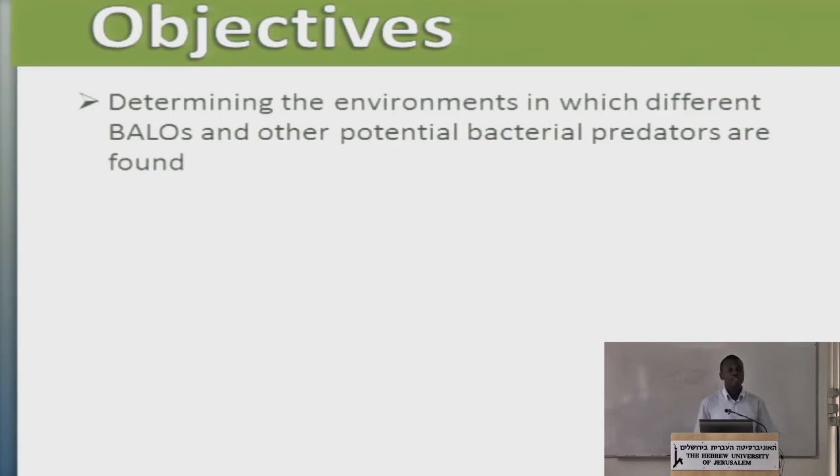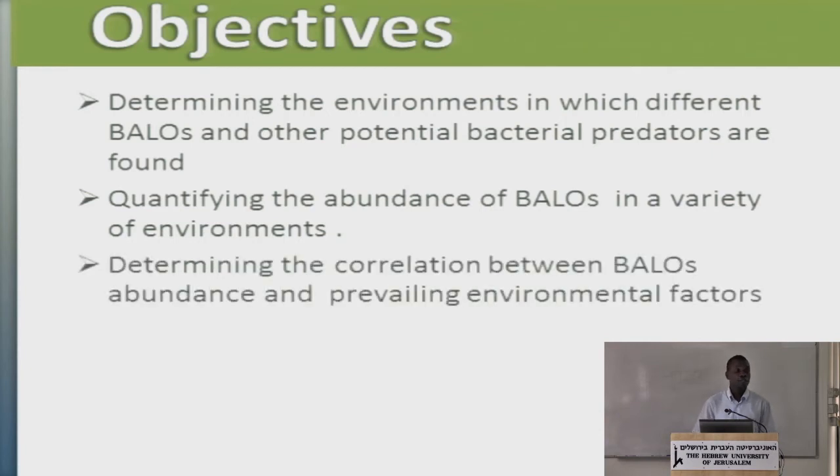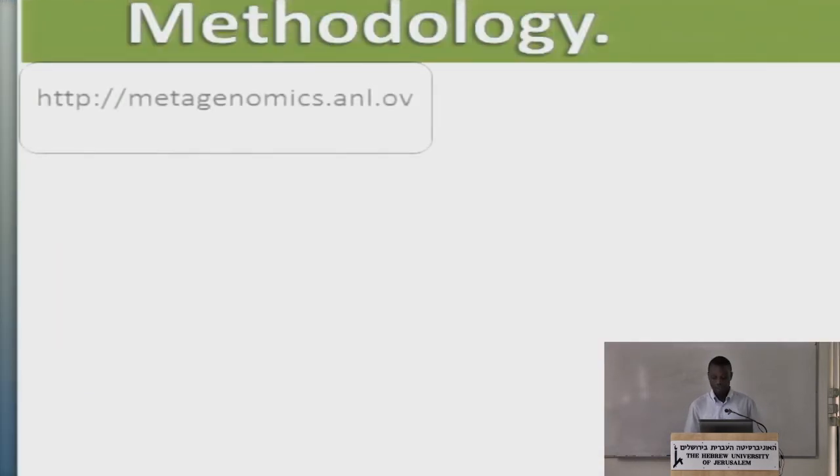And despite these bacteria being utilized in the environment, which also has an effect on bacterial ecology, very little has been done on the ecology of these bacteria in terms of their environment to see what really affects them. So based on that, our research was to see which environments these bacteria come from, to determine their abundance in these environments, and to see if the environmental factors in these environments are correlated to the bacterial abundance. So how did we do this?